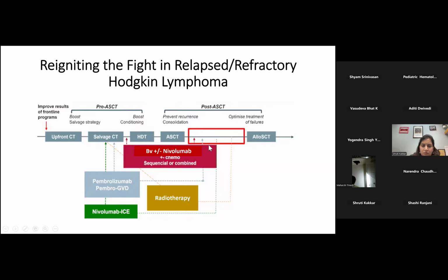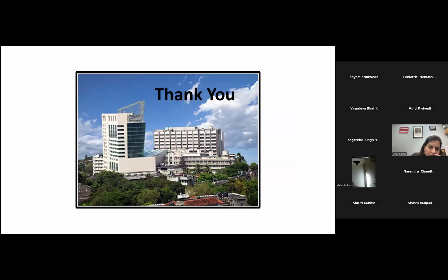Which maintenance therapy, brentuximab versus nivolumab? Probably avoid brentuximab if you have used it previously at the time point of salvage. Maybe immune checkpoint inhibitors are better. Of course, if the patient were to fail all these therapies, then the last resort would be allo transplant. Thank you. That would be the end of my talk.